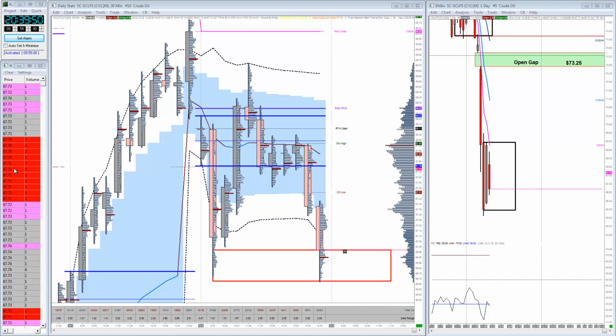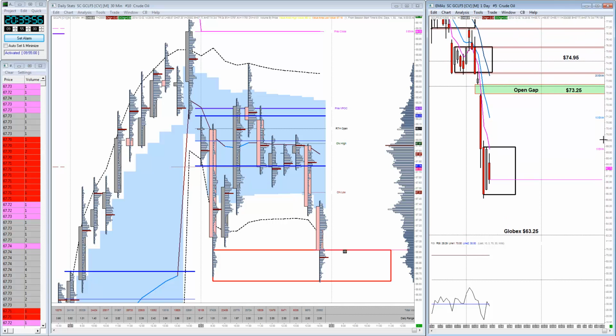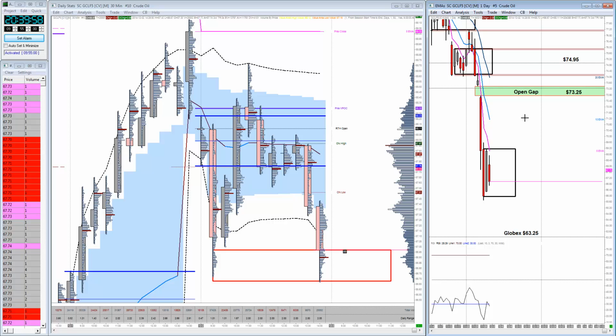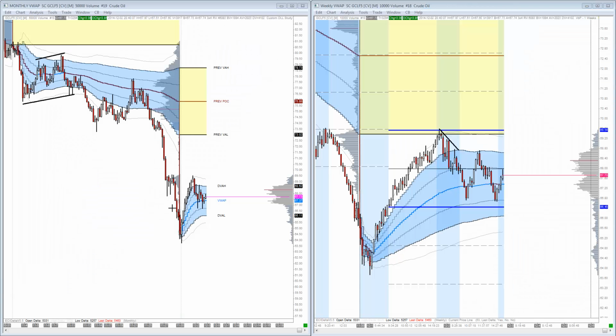Just going to do a quick recap on what we've seen here on crude oil the past week. It's been a pretty spectacular show, as expected with last week with the OPEC news that was coming out. We already ran through this, so I won't go into it any further. So I'm just going to quickly touch base on some of the high time frame stuff, and then I will run through how I handled trading crude the last couple of days.